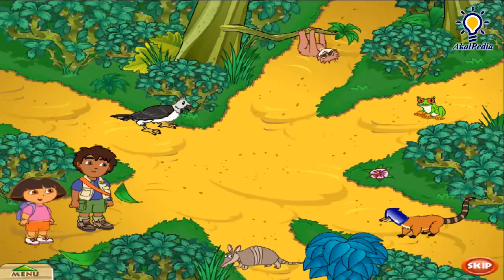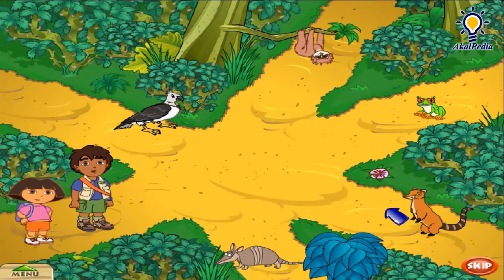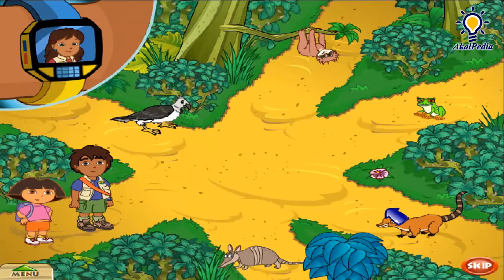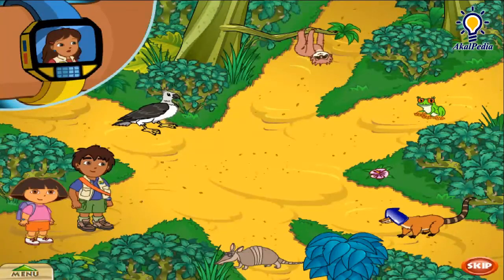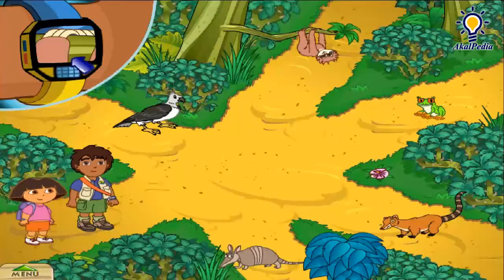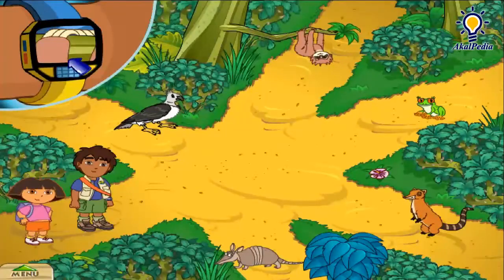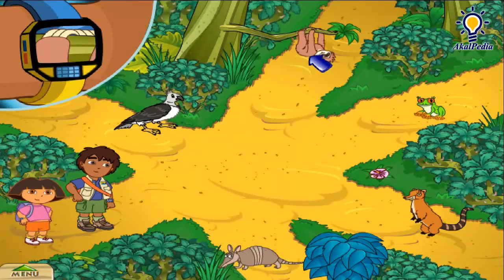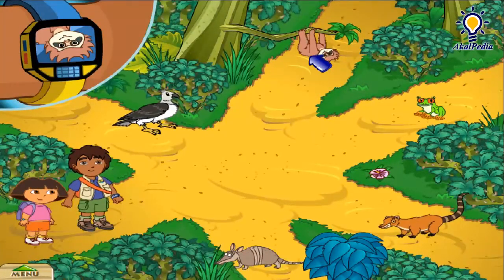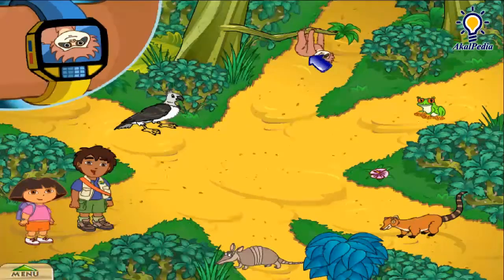Look! There are more trails! Don't worry, Alicia can help us. Now, do you see the animal in this picture? Smart looking! We need to take the path with a three-toed sloth. Let's get going!